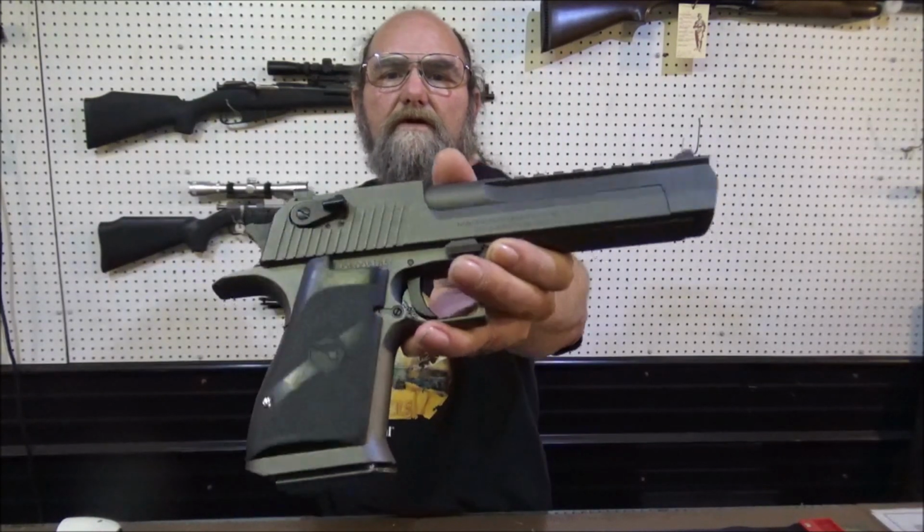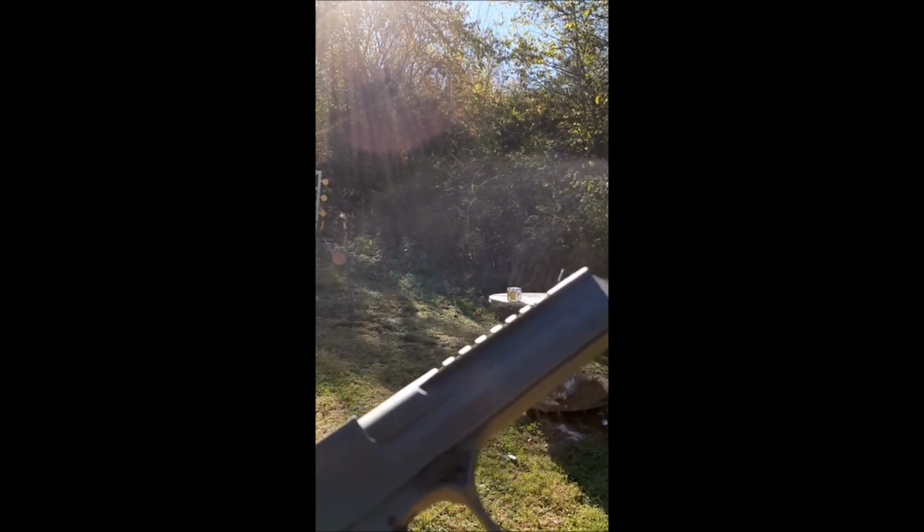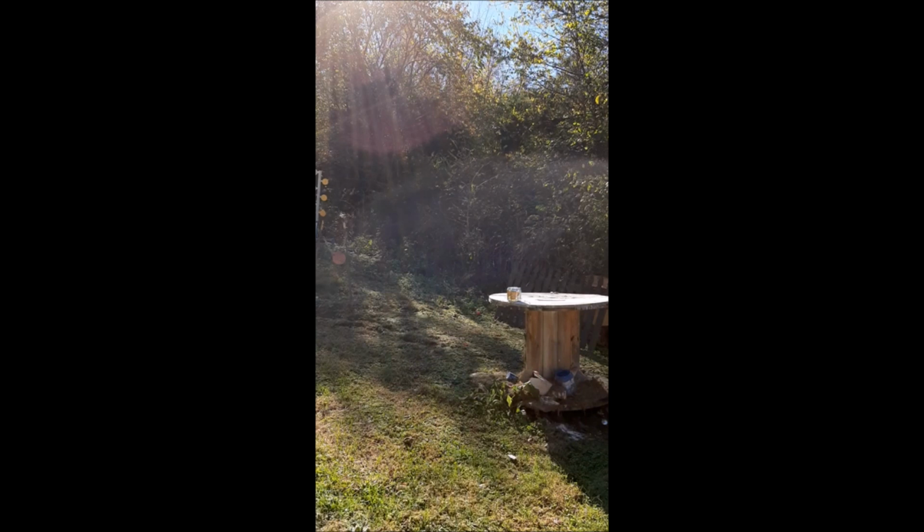Now, for when I really just want to go all out, have some fun, get some good fireballs going, or just obliterate whatever I'm shooting at, and I have the ammo to shoot it, my Magnum Research Desert Eagle. Cream soda cans, Desert Eagle 50 AE, 300 grain flat nose, full metal jacket. Now this is fun.